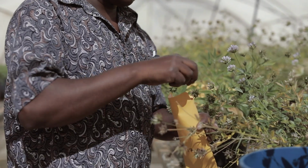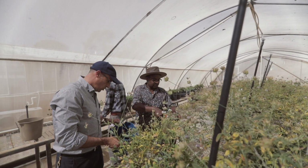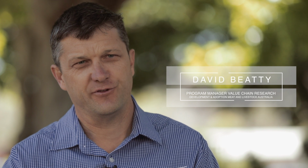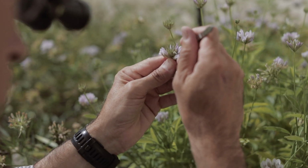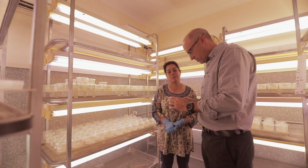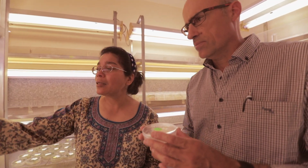From a producer perspective, particularly in WA, that summer-autumn feed gap is a time where producers often have to supplement animals, so they run out of pasture feed base at a particular time of year. Supplementing animals is obviously costly, so if we can find species that can remain green and have a good nutrient content, it's just another tool in the toolbox for farmers to utilise during that time.